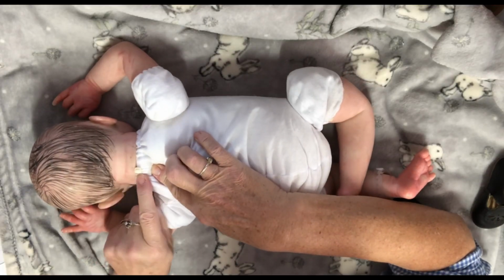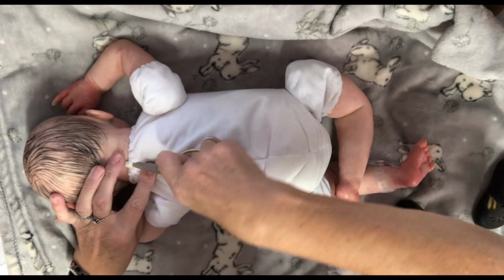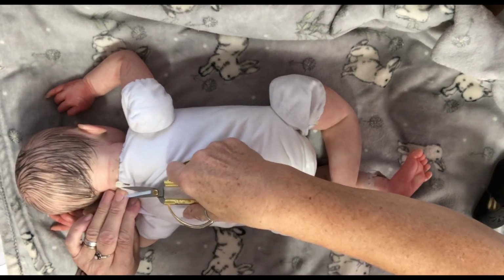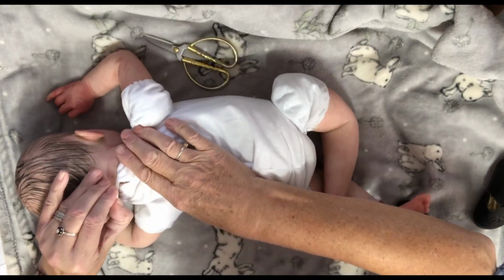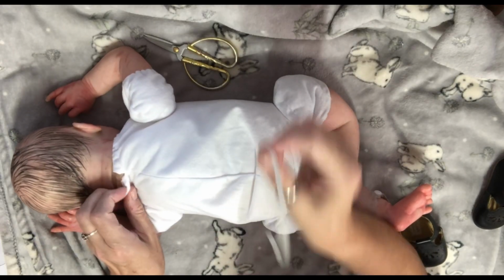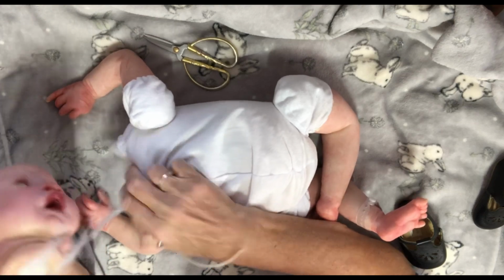This is the zip tie, and the zip tie is going to need to be cut, because this one in fact doesn't have any extra on it. So I'm just going to cut it off and I'm going to replace it. As long as you've got a replacement zip tie, don't worry about taking your baby's head off, okay? As long as you've got a replacement zip tie, you'll be fine.